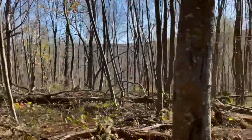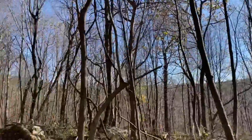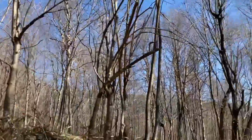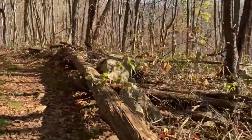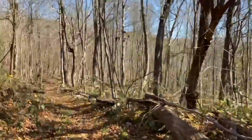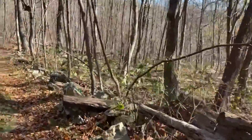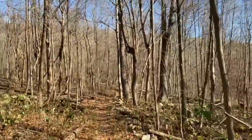It would be really pretty when all the trees start blooming for the first time. But right now, it just looks like a wasteland. There's a bunch of trees down. They've done a pretty good job of making sure they aren't on the trail. So there's that at least.